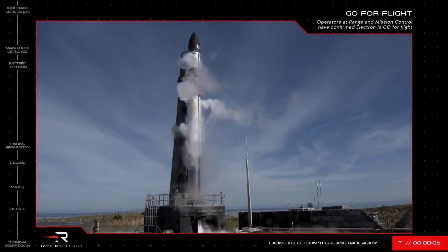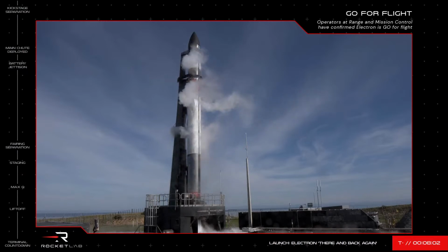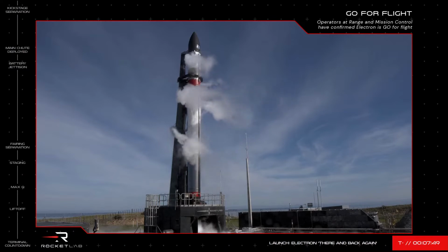Their Capstone will test and verify the orbital stability of that location, as well as test whether communication with NASA's Lunar Reconnaissance Orbiter can gauge positioning, potentially allowing future spacecraft to determine their location relative to the Moon without having to rely on tracking from Earth. Here's more about the mission and how we'll deliver it to the Moon with Electron and Photon.